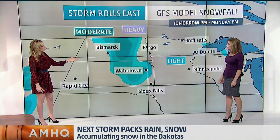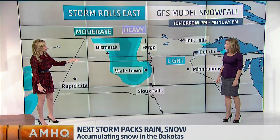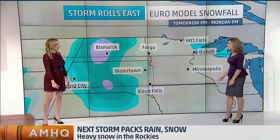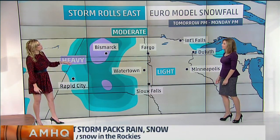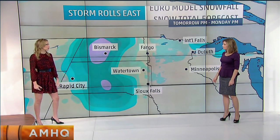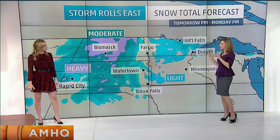So here's a look at the snow that's going to be coming down. Exactly how much we're going to see is very light. And we're looking at still next week. So as we head from tomorrow all the way through Monday, some heavier snow, but again, this is nothing that's going to be extraordinary. The rain is the bigger story, which we will have coming up.